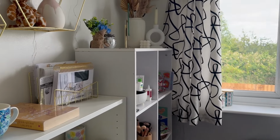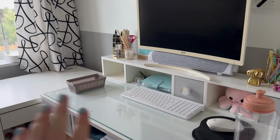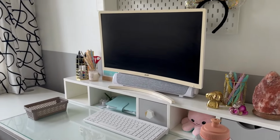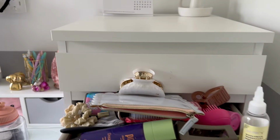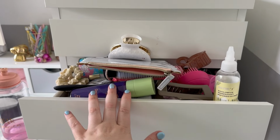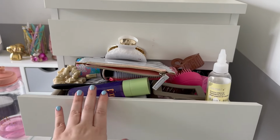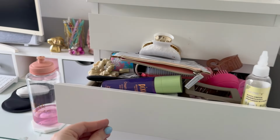Okay, so this is the progress. It's definitely looking a lot cleaner and tidier. I can at least sit at my desk now to do the content stuff that I wanted to do. I've not got round to sorting these drawers out. Obviously, I've cleared the space. This drawer is absolutely rammed. But as I said, I do need to take out everything and really sort it and organize it.